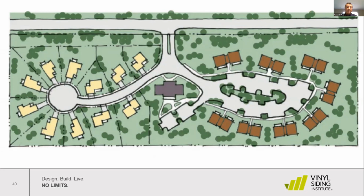Conventional development also typically isolates itself. It offers maybe one or two access points into the community, mostly concerned with emergency egress, an exit. But it's not connected. It's not connected to the old neighborhood. It's hard to get over to the old neighborhood. You've got to get in your car, drive over to the old neighborhood, and then walk around.